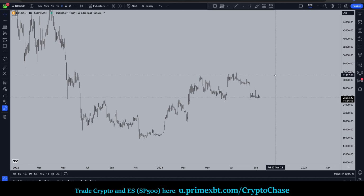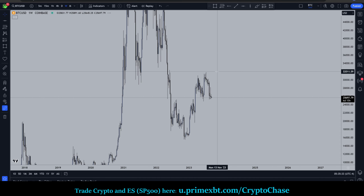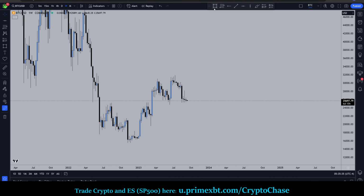So starting with Bitcoin, I think I've said this a couple times now. You had this big leg up here, and into here, it's been a lot of news-based price action. But once we got into here, I think things really started to change. Nonetheless, we can still mark this out and basically say where I think it's going next.